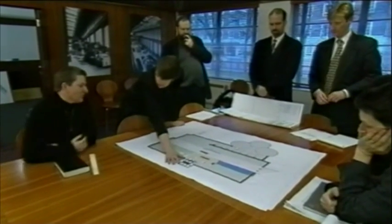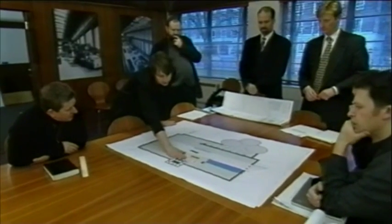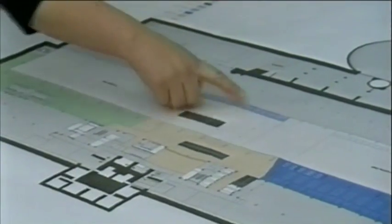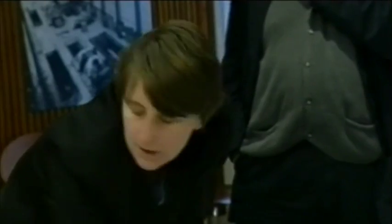Herzog and de Meuron have suggested locations for ticketing and information, lavatories and cloakrooms. The Tate has consulted a Canadian firm to test those ideas and see if they work. It's Dawn Orswick's job as the Tate's project director to persuade the architects to accept any changes suggested by the consultants. It's balancing the needs of the low time with the very high time.